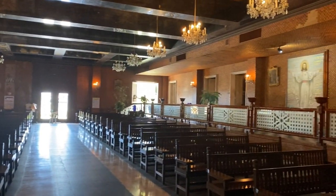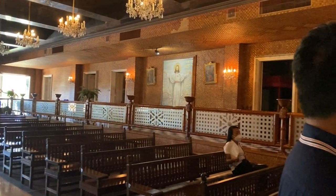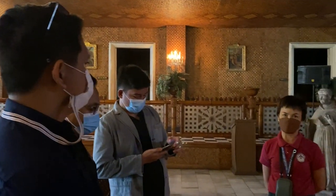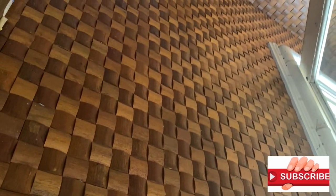1979 to 1982, designed by a Filipino architect. Simply the walling designed like money. The details on the walls are very impressive. You can see that this looks like hand woven.